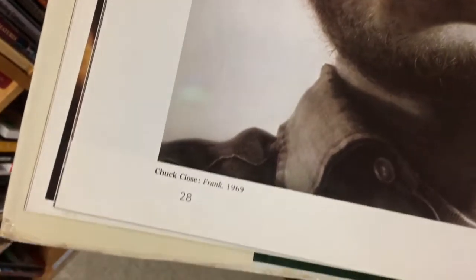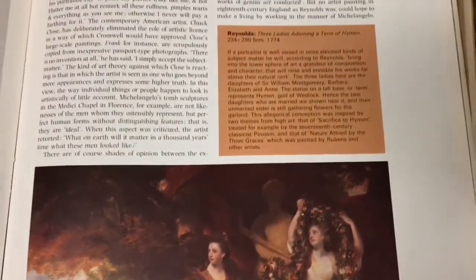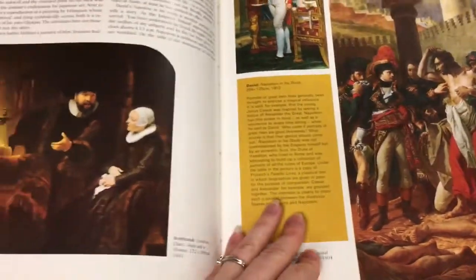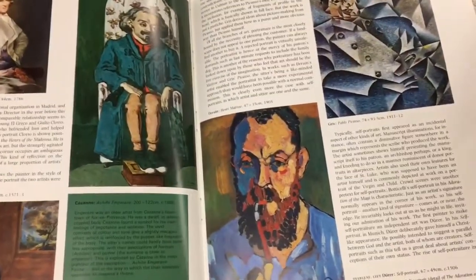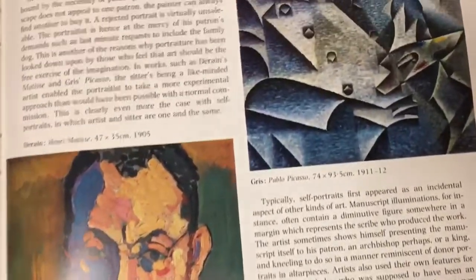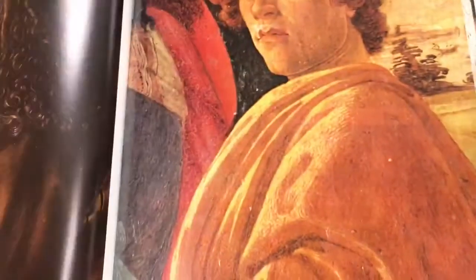The human face becomes more and more interesting the more you look at it, I think. And it's also pretty cool how artists have special ways of looking at faces that not everybody maybe has. And it's also interesting how many styles of portraiture there are.